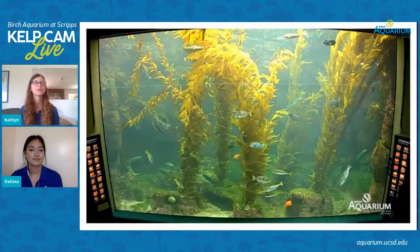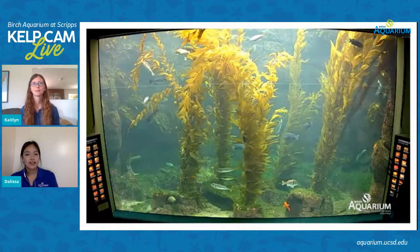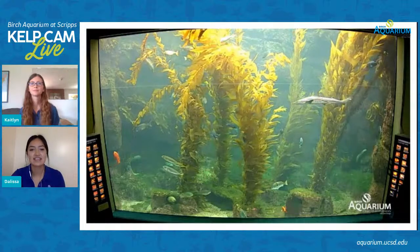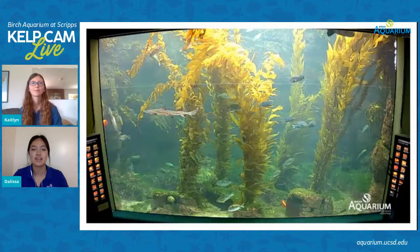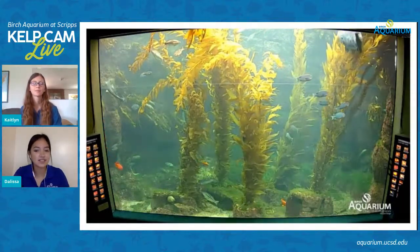A tree fish? Do you know anything about tree fish, Dalissa? Yeah, so these are the ones that are yellow with kind of like black stripes. They're related to the rockfish, and a lot of times you'll find them down in the rocks. They'll squeeze themselves into the crevices, which is common for fish, to find these little nooks and crannies that they can squeeze into.